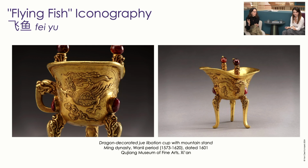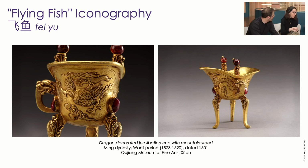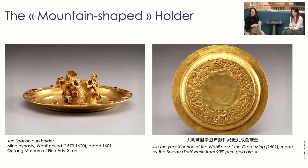The normal dragon, which is an imperial symbol, has no wing. It can fly, but with no wing. And it has as well a fish tail, a very distinctive characteristic of the feiyu. And the plate has an inscription, but we already talked about it, so it's this kind of inscription, with the same kind of information about the alloy.